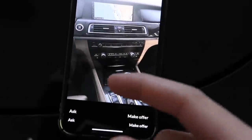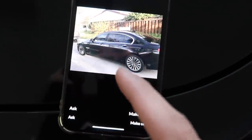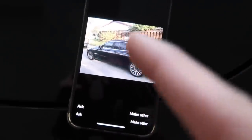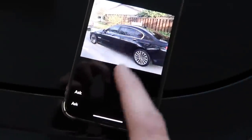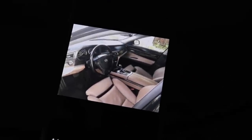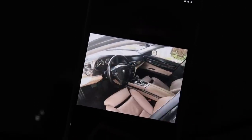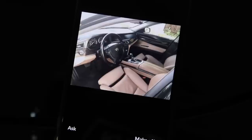It has a lot of features that a 7 Series has, which is super cool. I love how it's black, because if I was ever to get a 7 Series, I would want something black, mainly because of the limousine type of look. One of my favorite photos is this interior picture. This interior actually looks really good. The two-tone looks really good. It looks like it has the extended leather package as well, and the sports seats. So this is something really, really nice.